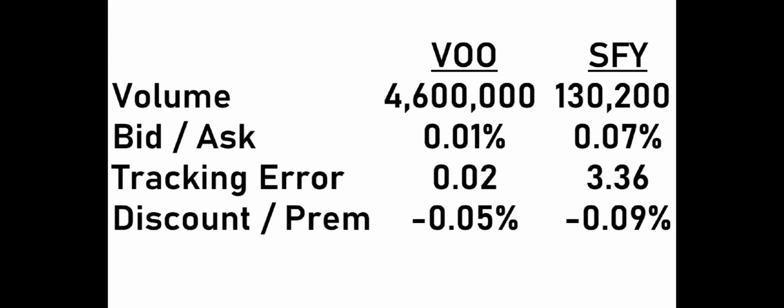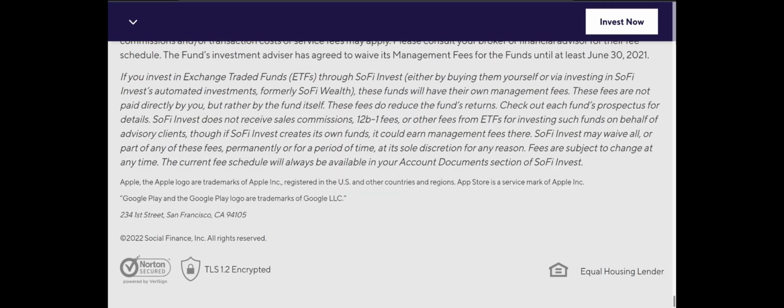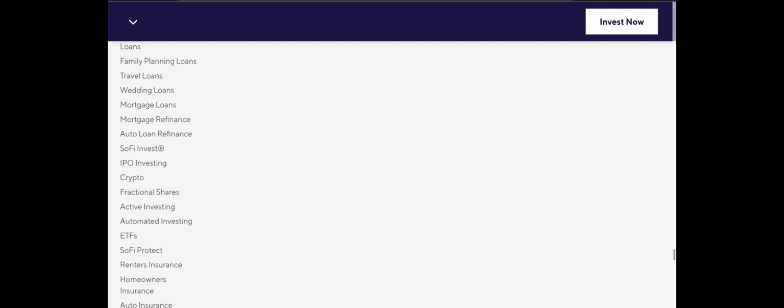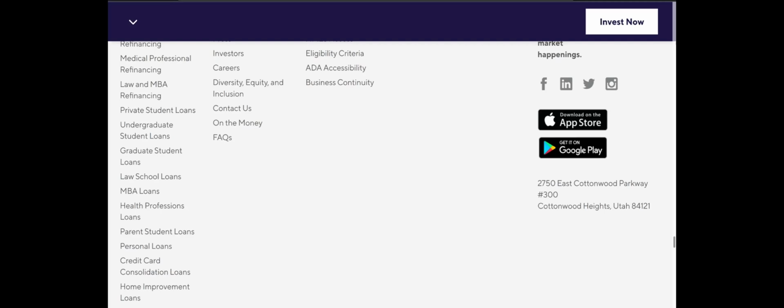With Vanguard, you're dealing with one company. You're not dealing with an investment advisor for your investment advisor, right? This one, they have a third company that is doing the distribution. It says SoFi ETFs are distributed by Foreside Fund Services LLC. That's the third company they have. So if for some reason there's an argument or some type of dispute, now you've got three companies involved instead of just one. So that's something I don't like.